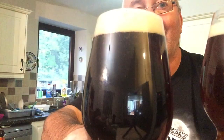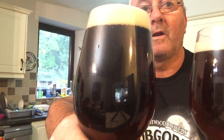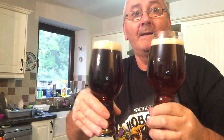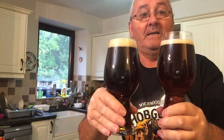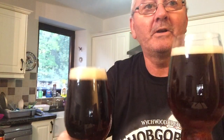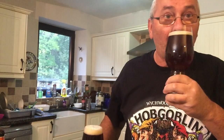Right, mine's not as dark, is it? Mine's not as dark. I made this recipe up from a lot I'd seen, but not too far away. But definitely the commercial one is slightly darker. Now I could remedy that easy enough. Better head on the commercial one, do you think? Let's have a sniff. This is the commercial one. I'll sniff mine.